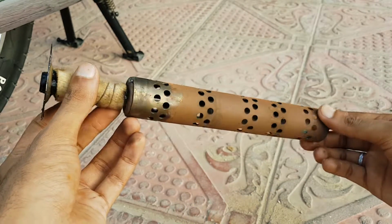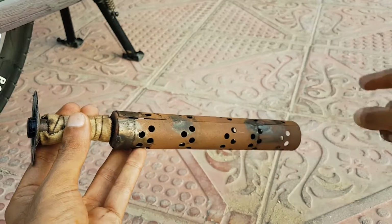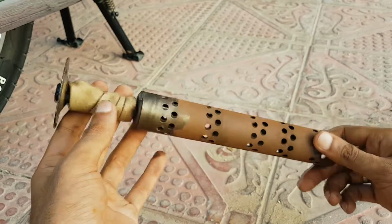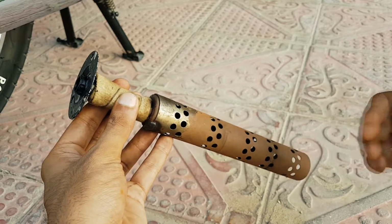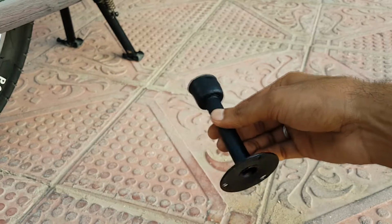Stock baffles are generally good in a city. If you want to ride in the city, you have to commute daily, this thing is good. But I've seen one thing, that with the stock baffle the engine temperature rises slightly more during your long rides. However, here is the short baffle.